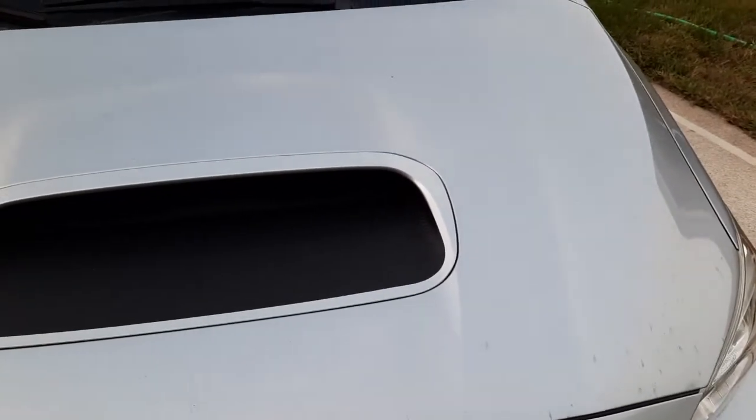Almost, I don't know what the hell that is. Look at that. I don't know, it looks just like rust, but it comes off. So I don't know if it was parked under a tree or what that is. But anyways, yeah.